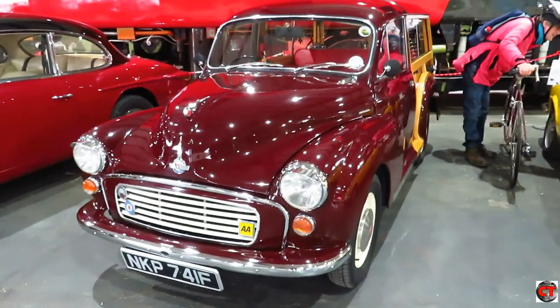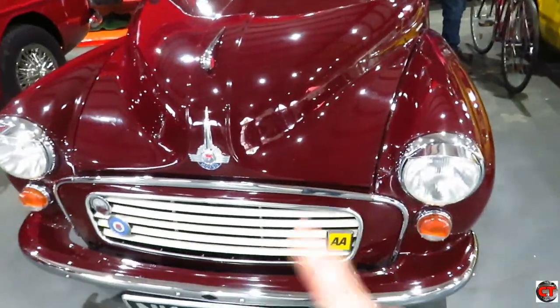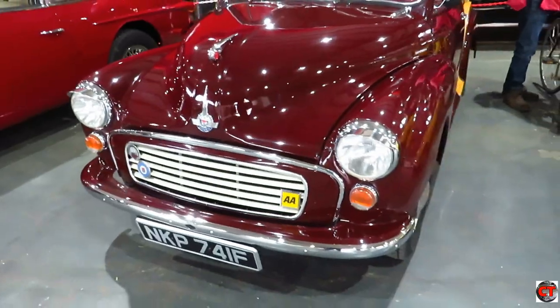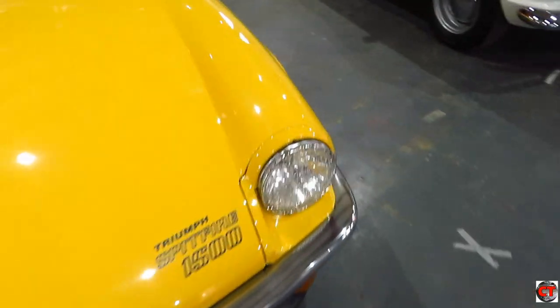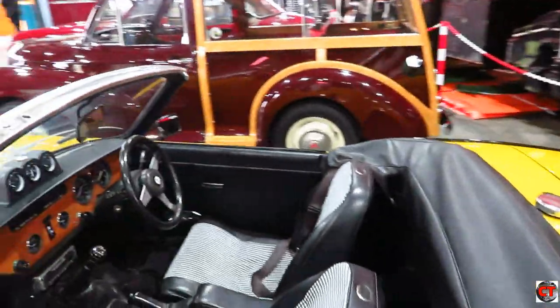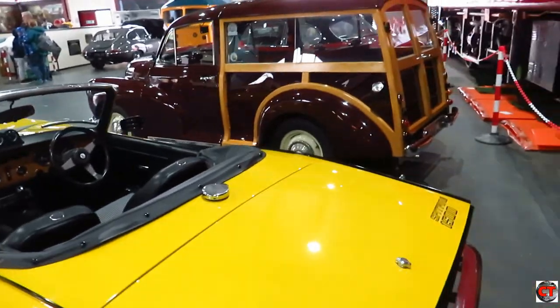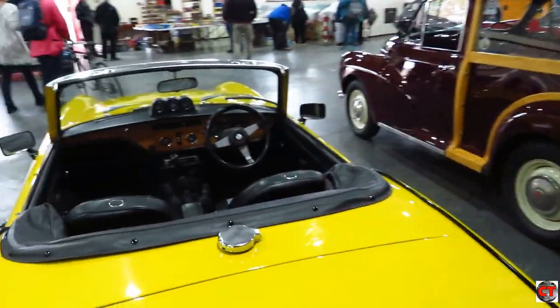And we have a Morris Traveller, one of the later examples with the slat grill, while the old ones would have had the cheese grater type grill. We have a very late example of the Triumph Spitfire. These later ones are known as the Spitfire 1500s. Sounds like that police car's got its siren working.